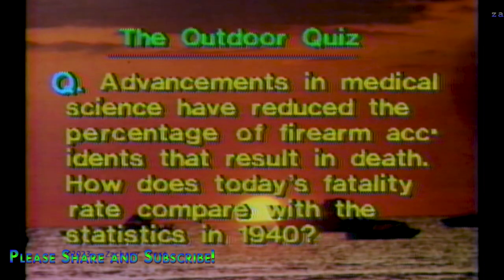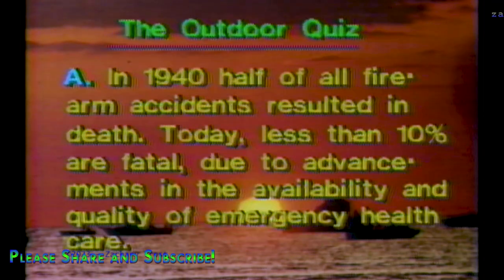Advancements in medical science have reduced the percentage of firearms accidents that result in death. How does today's fatality rate compare with the statistics in 1940? In 1940, half of all firearm accidents resulted in death. Today, less than 10% are fatal due to advancements in the availability and the quality of emergency health care.